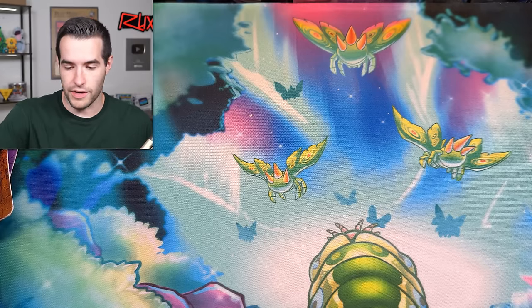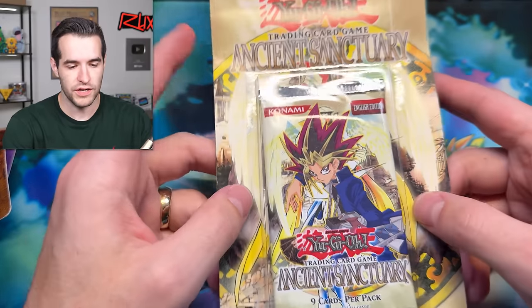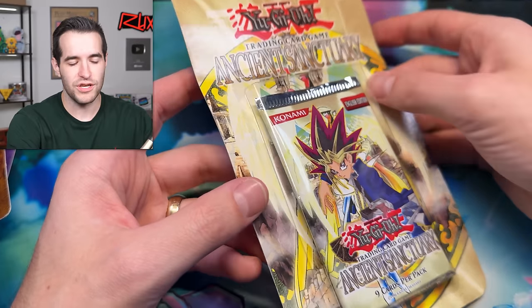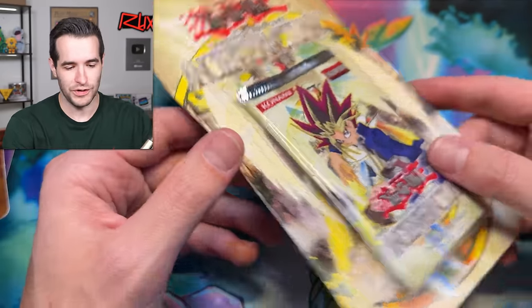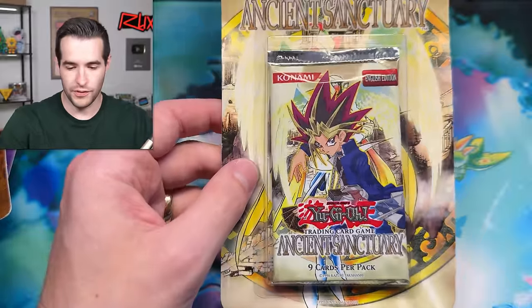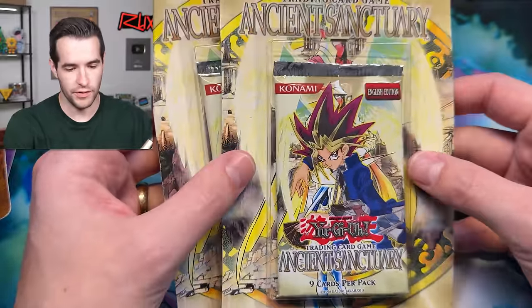And here we go. We got an Ancient Sanctuary. This is not First Edition, but it definitely seems pretty minty. When they're bent like this, it normally means that they've been in a case for a long time. A lot of the ones I get case fresh are like this. They're kind of warped a little bit, but they're usually sealed pretty well. So there's a couple of those, unlimited.